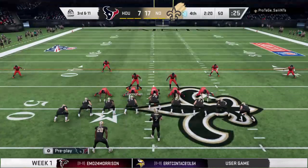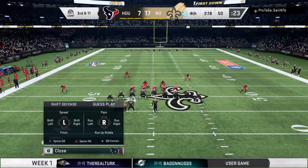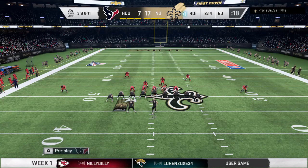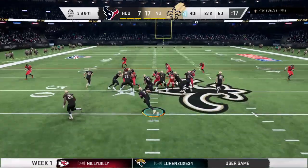Ready to break. 55. Watch the slant. Watch the slant. 61. Matchbox. Shoot.